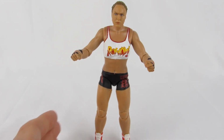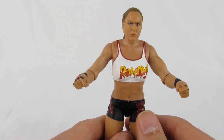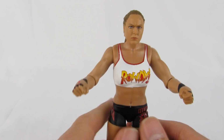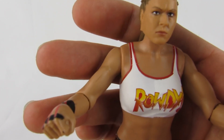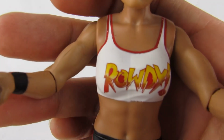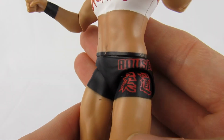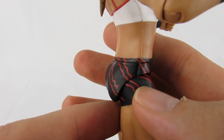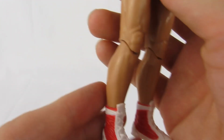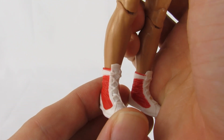Now, even though this is just a basic, the significance of this attire in that match makes this a must-own for women's wrestling fans. She has that angry face mold with the ponytail, which works great, and the Rowdy is painted in two-tone, yellow and red. She has that black spandex, and this time they included Japanese text on that left side with Rousey, and on the right, little tiger claws. And the boots this time are a combination of red and white, and it looks really awesome.